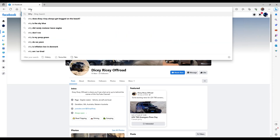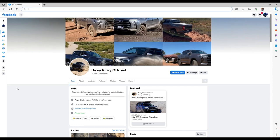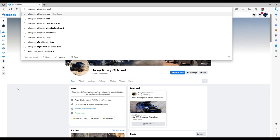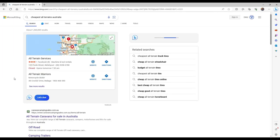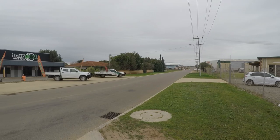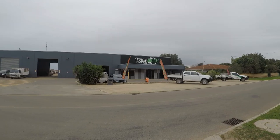My first stop to sourcing some new tyres was to jump online and see if I could find the cheapest all-terrain tyres available. Why all-terrains? You guys voted them in on the YouTube poll, so I complied. I did find some pretty good bargains online. However, it's surprising how often the local guys can give you equal or better value deals.